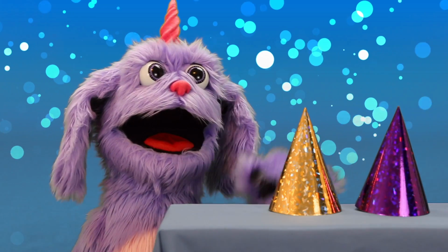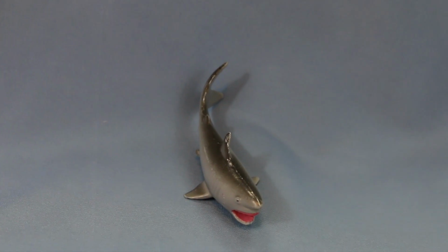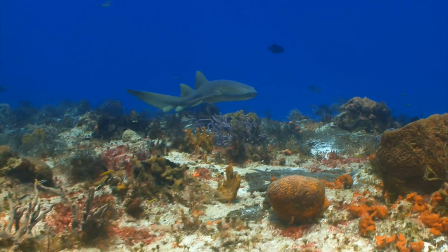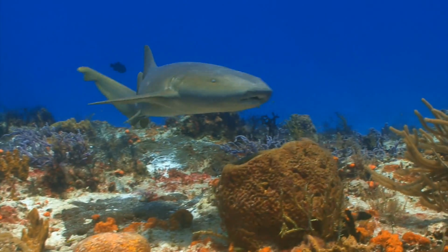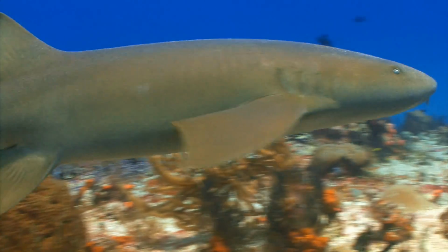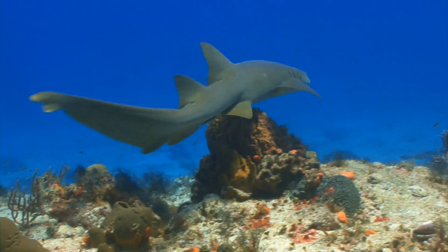Yellow? Great! Whoa, a shark! Sharks have the most powerful jaws on the planet. A shark may grow and lose over 20,000 teeth during their life. Wow, that's a lot of teeth. I don't even have one.